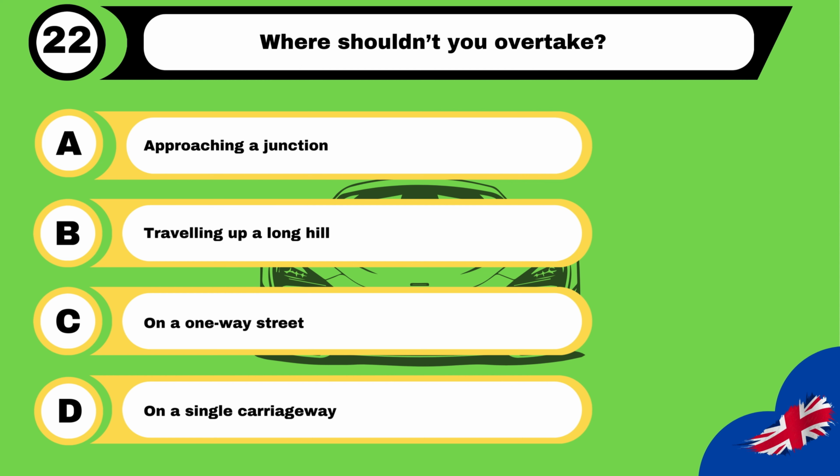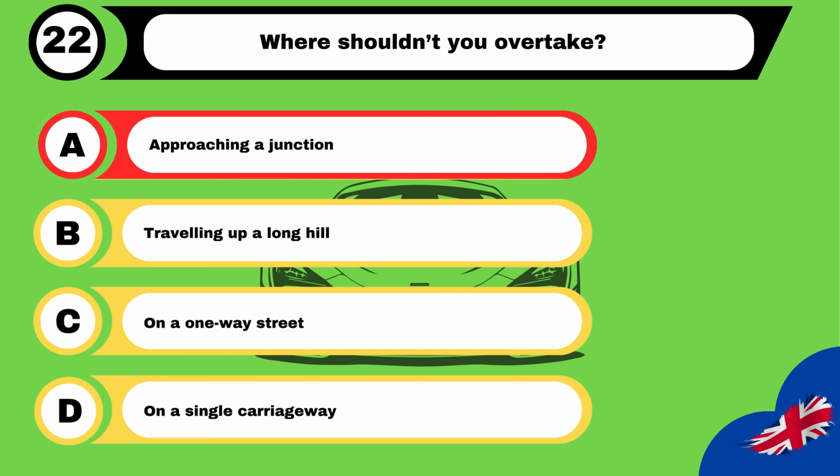A. Approaching a junction. B. Traveling up a long hill. C. On a one-way street. D. On a single carriageway. The answer is A. Approaching a junction.